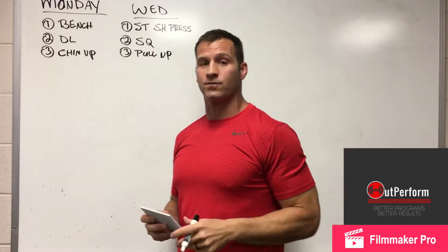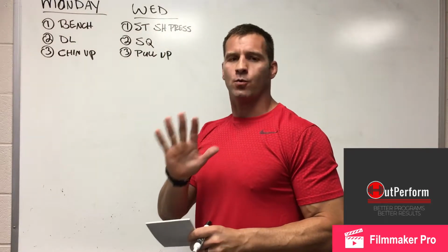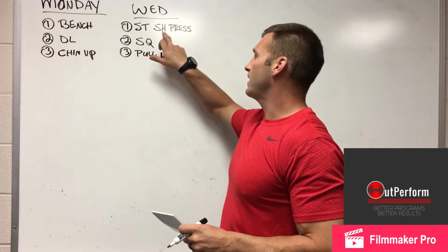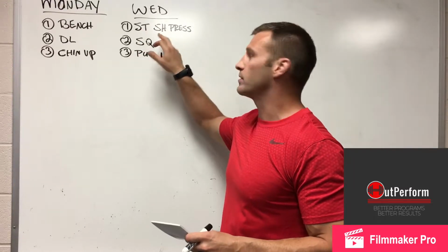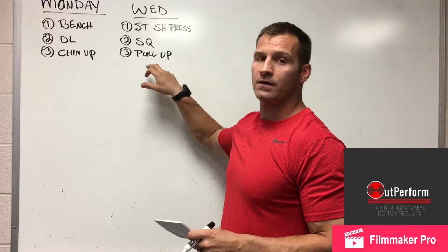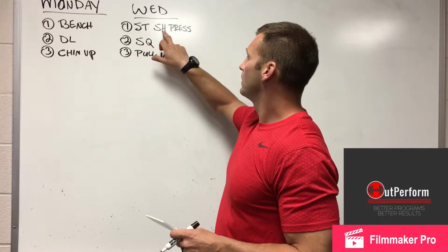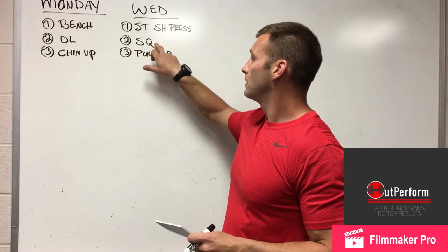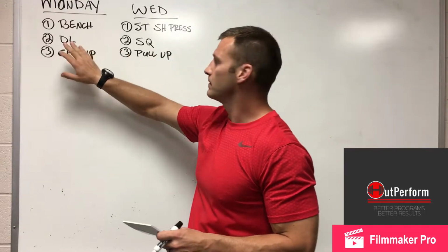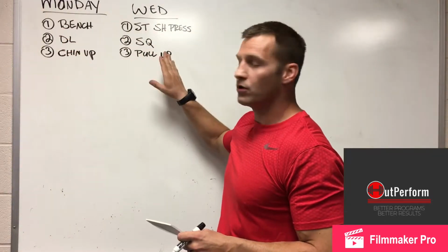Okay, so now on Wednesday's workout, we're gonna keep it very similar. There's no need to make your workouts complicated. We have a push, standing shoulder press. Exercise 2, squat. Exercise 3, pull up. Pull up is different from a chin up, okay? We have a push, we have a quad movement, our legs, and we have a pull. Very similar. Push, push, leg, leg, pull, pull.